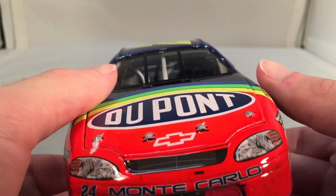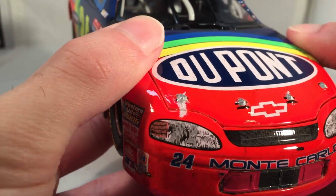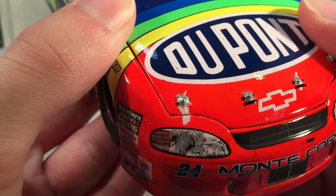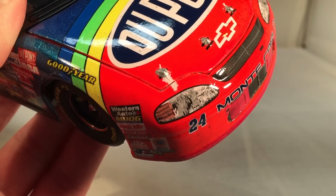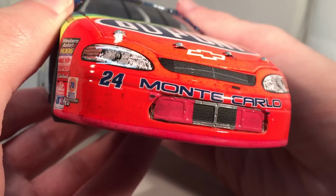Anyways, let's get down to damage. On the front, you see it is just nice and dirty. There's a ton of little marks. You got a weird mark right there. It almost looks like maybe the hood pin pulled off some paint or something. That is on all of them. It almost looks like it's a flaw, but that is on all of them, so I don't know what that's supposed to be. I do like how there's actual tape on the actual insert piece of the grill.